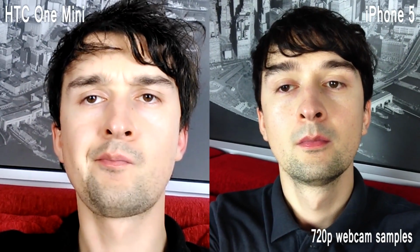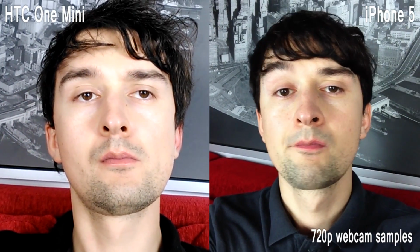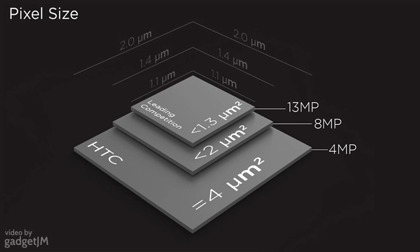The front-facing shooters can only take 720p recordings on both of these, and the results are fairly sharp, good enough for occasional video calls and chats. On the back though, HTC went for their 4 ultrapixel sensor we first saw on the larger One, while Apple sticks with a more standard 8-megapixel camera. What's so special about HTC's approach?